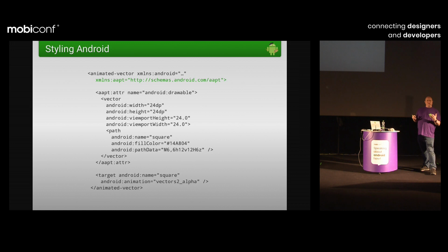So for example, you could embed a style directly into a layout, or even a selector drawable into a shape. In this case, we're going to use it with a vector. You first need to define the AAPT namespace so that you get these nice extras, and it triggers AAPT to run on this file.